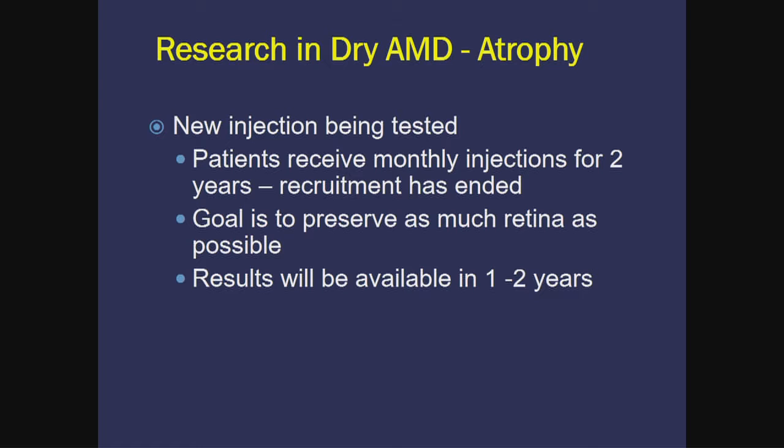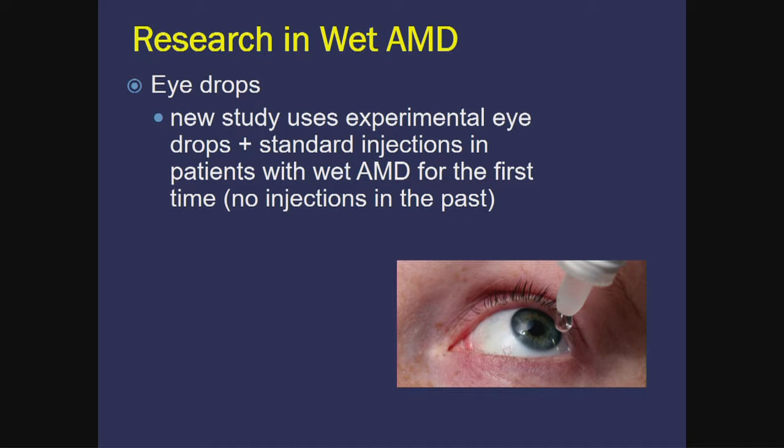At this point, we don't feel these drugs can reverse the thinning, but if they can prevent the growth of that retinal thinning or atrophy. So for this, we have to wait. This will be at least 2 years before we have an answer. But again, an injection, just like you're seeing in wet, patients with the wet kind, may be available in patients with dry. It will be a few years down the road.